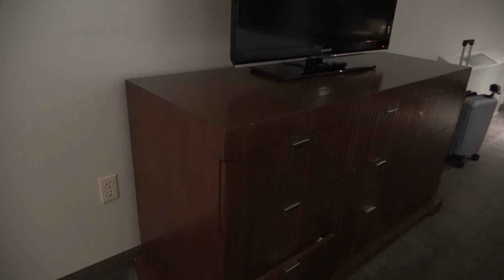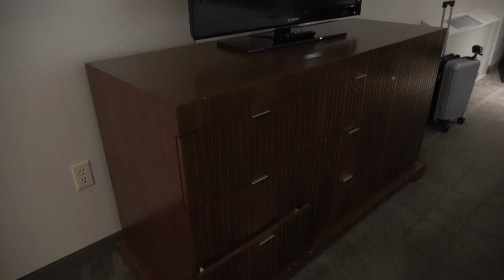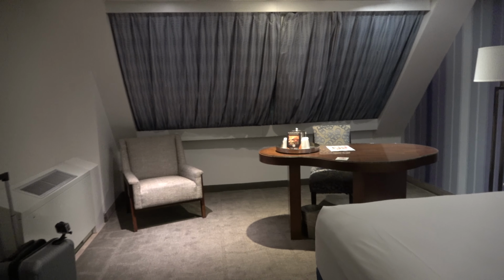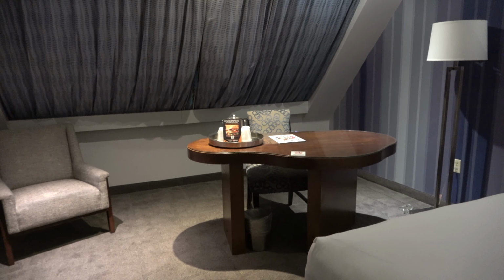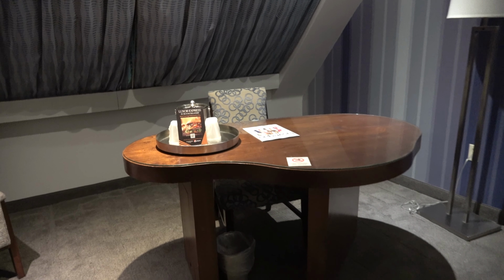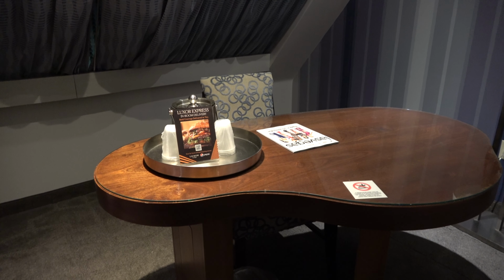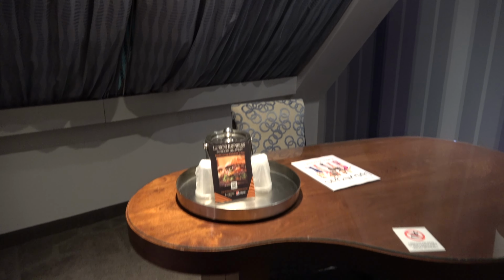On the other side of the room, there is a chest of drawers for you to store your stuff if you're that type of person. And a 50-inch or so TV. On the far wall, there is a chair for sitting, I guess, and a desk of an unusual shape, along with an ice bucket and some plastic cups that are individually wrapped. The outer wall of the room goes down at an angle because it is the outside of the pyramid.